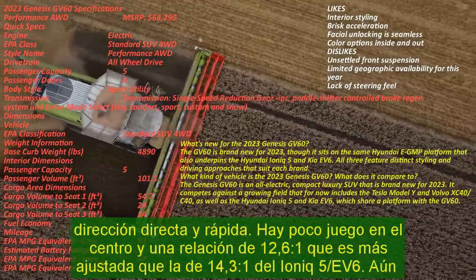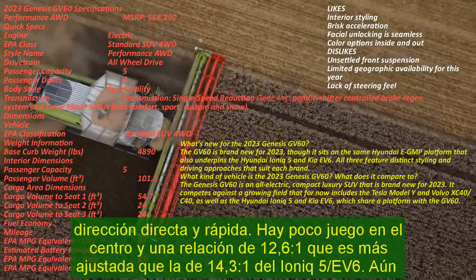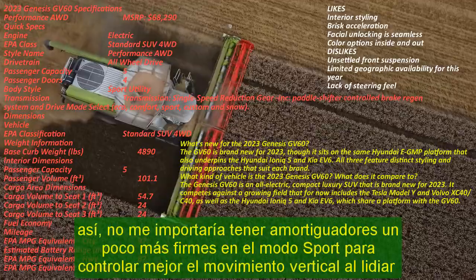Practical effects. The broader tech suite is familiar, with an operating system and digital cluster plucked from other Genesis models.